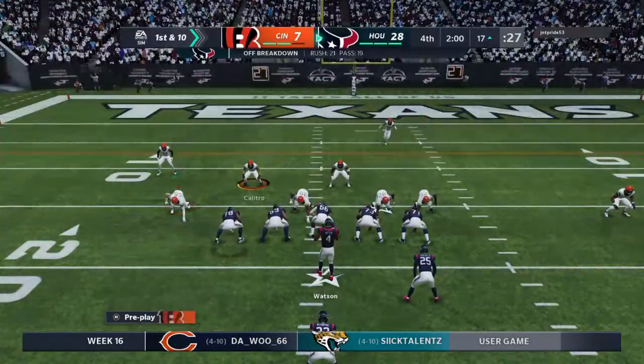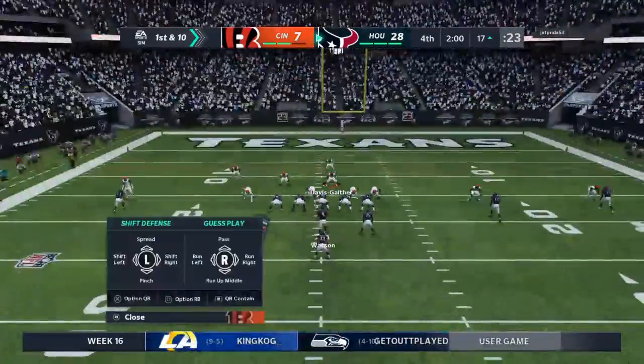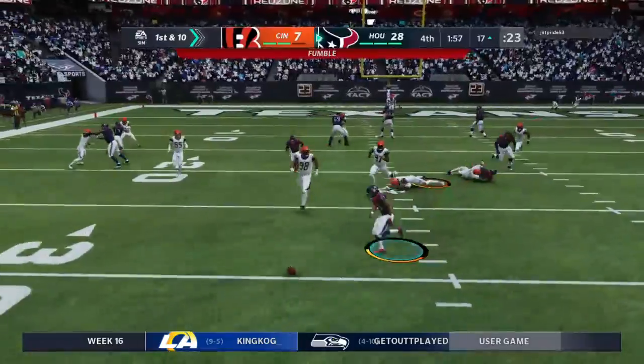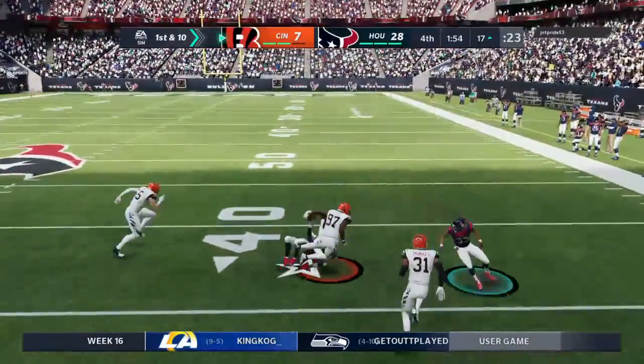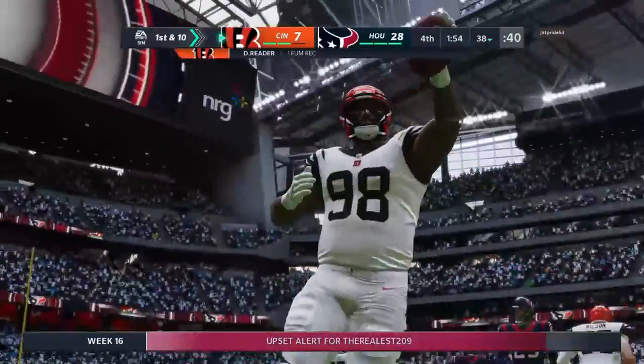So it's Texans football as we welcome you back. And the scoreboard on their side, they're just looking to melt away these final couple of minutes. And now on the pitch, the ball's loose. And the Bengals grab it. And this one will be returned to right around the 38-yard line.